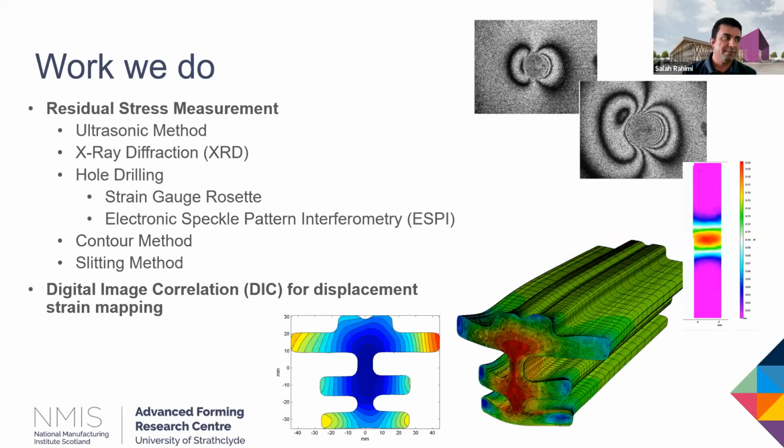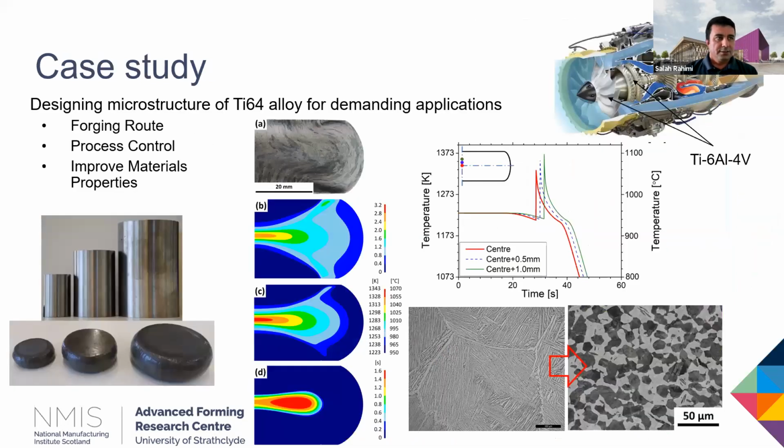So our residual stress capabilities include a variety of techniques, including non-destructive ultrasonic and X-rays, semi-destructive hole drilling based on strain gauges and electronic spectral pattern interferometry, and larger scale, fully destructive techniques such as contour method and slitting methods, which I'll show a couple of examples of later on. So the first case study I'm showing is about modification of microstructure of titanium throughout manufacturing processes.